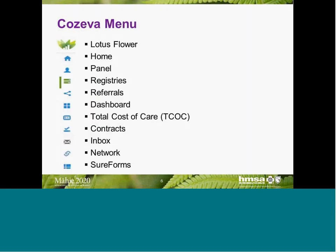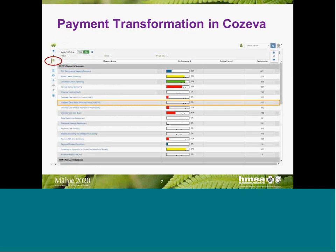One of the first things you might notice when you log into COZIVA is the menu on the left side of your screen. The icons are pretty self-explanatory, but I'll go over some of the features that you see today. So for those of you who were still in Pay for Quality through the end of last year, this is what you will be seeing in your new COZIVA display.